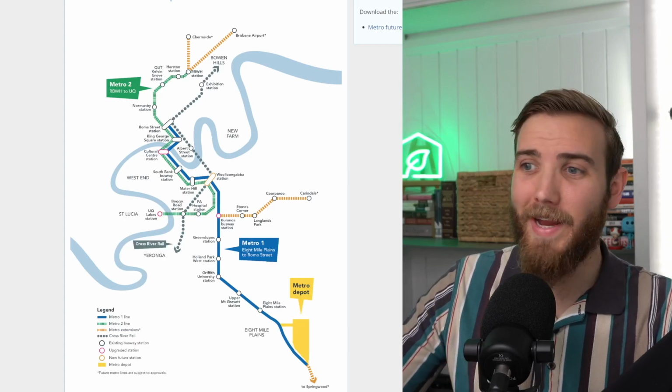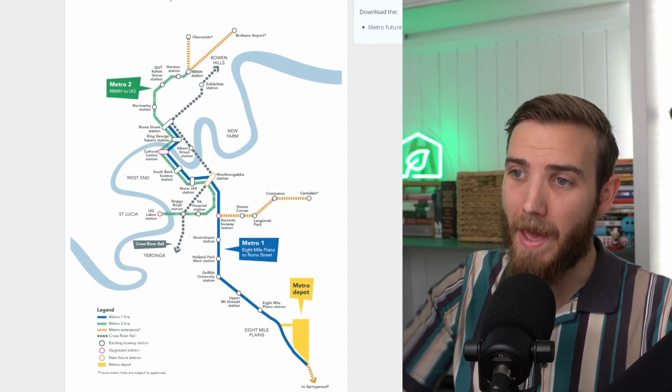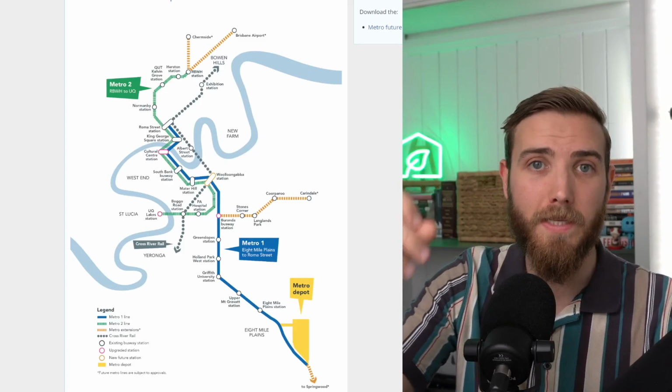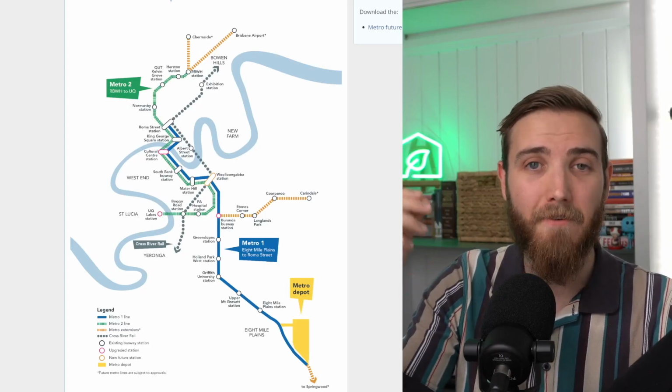As you can see on screen here, there's going to be 2 metro lines. The southern line will run from Eight Mile Plains all the way in to Roma Street Station, and the Metro 2 line will run from the Royal Brisbane and Women's Hospital all the way down to the University of Queensland, where they're building a fast charging station. I'm very excited about the Brisbane Metro network. I was actually one of those people that caught the bus into the University of Queensland in my university days.